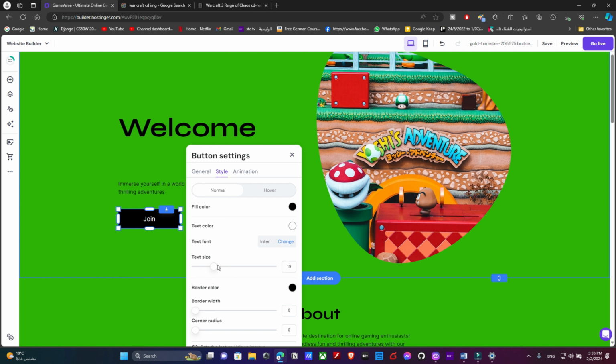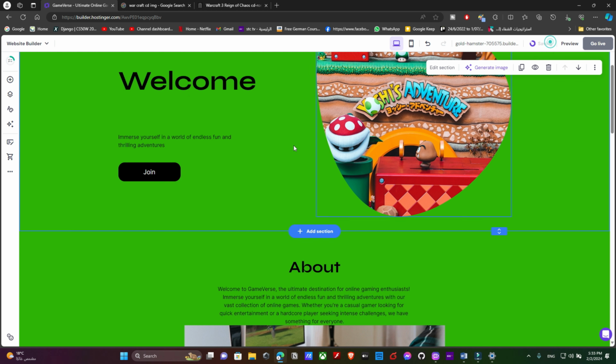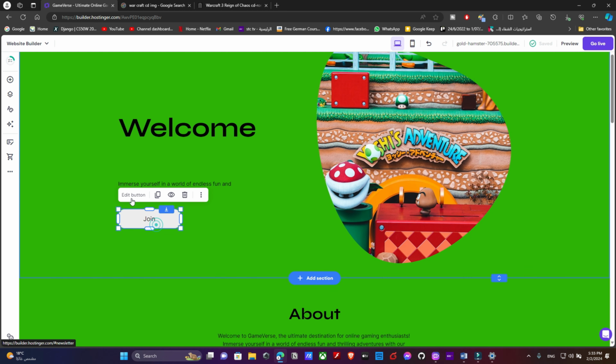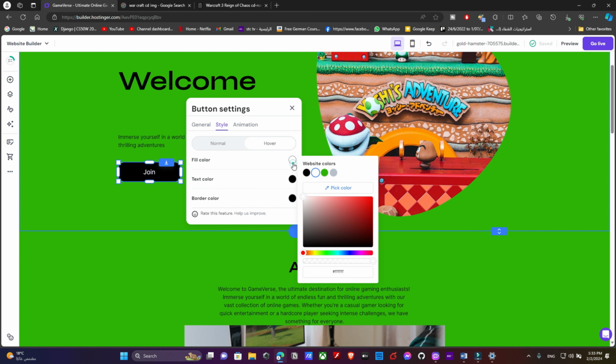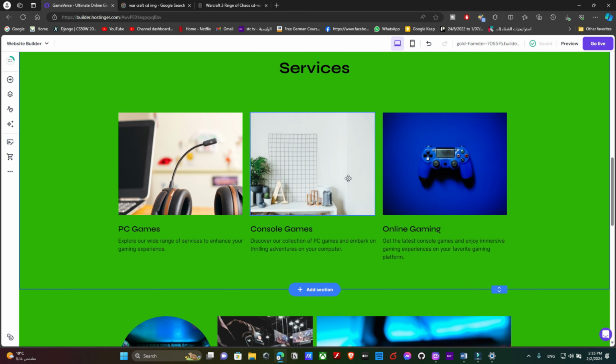Text size, I like the text size to be a little bit bigger, and also there is no border. The corner radius, I'll change them since the layout didn't change them yet, like that. I'll save. So now we have this. Maybe it's not the best thing, but this is how I want to tell you that you are able to choose different things, different styles, and to style it as much as you want. The fill color is like this, the text color is like this, and here is the image. And now we have the sections.